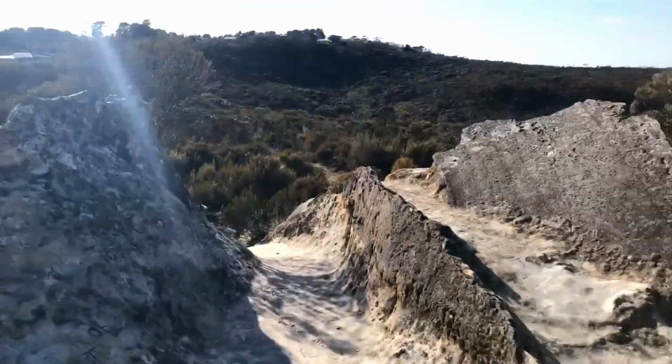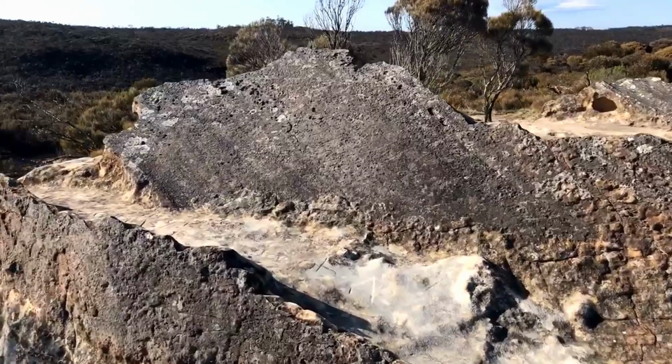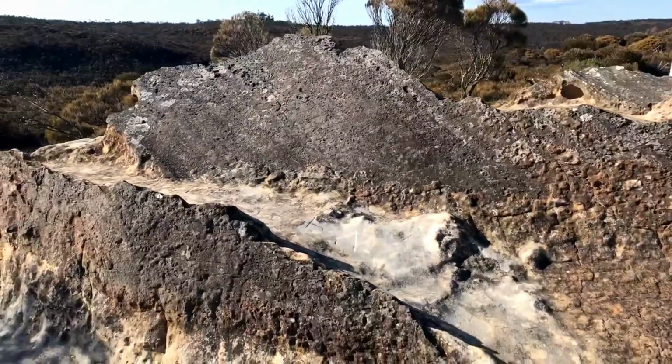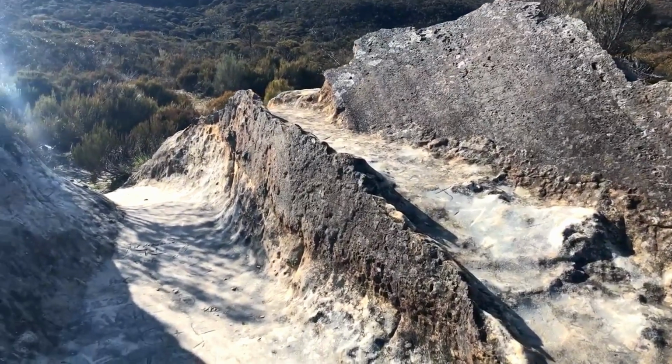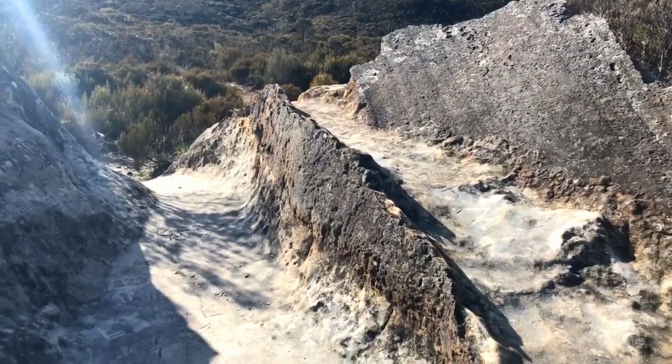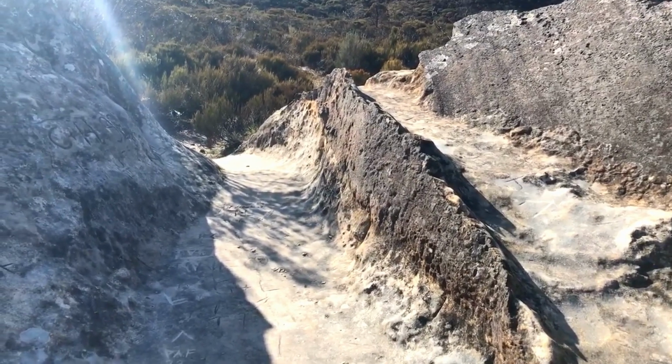There's no one here yet. I managed to get here before the tour buses. Yeah, I'm back away now, Susanna. So I really like the way this is formed through here. You can imagine it may have been a water channel at some point.